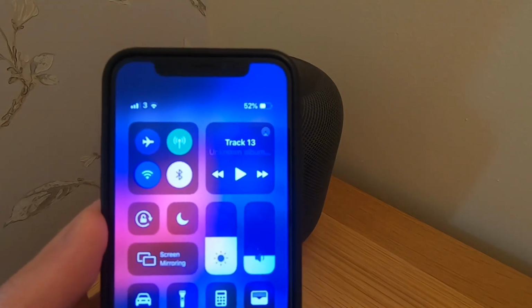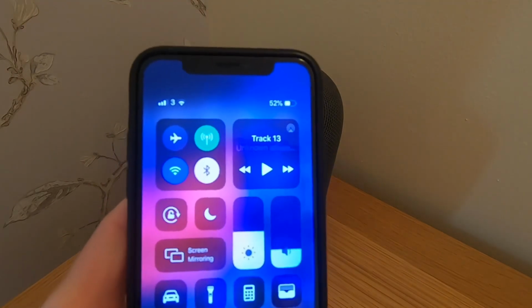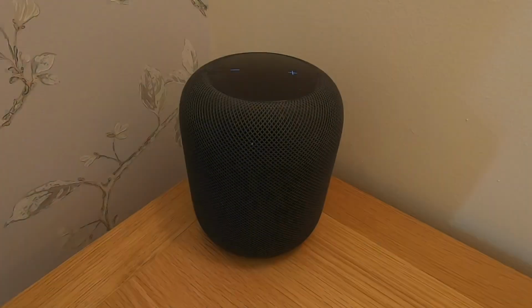Okay, so again, that isn't coming from my iPhone. Okay, so I've stopped Classic FM and this is just streaming from Beats One. So streaming from Beats One, we can do things like, hey Siri, what's this song?